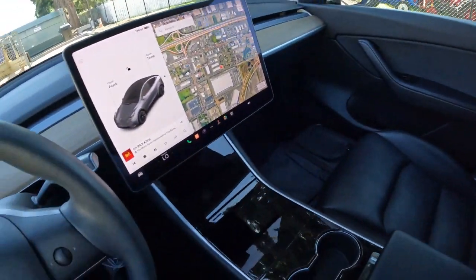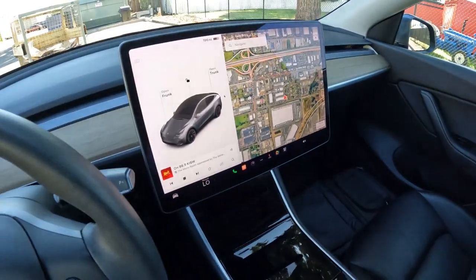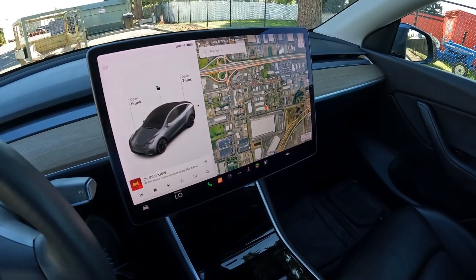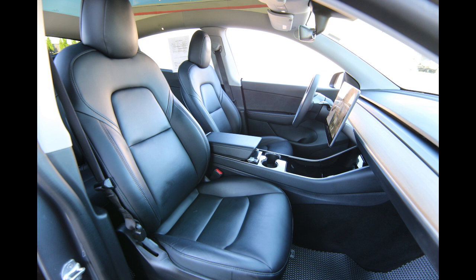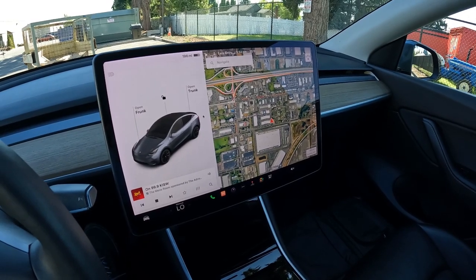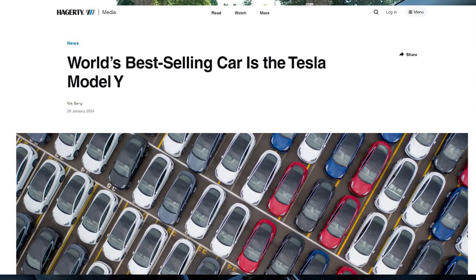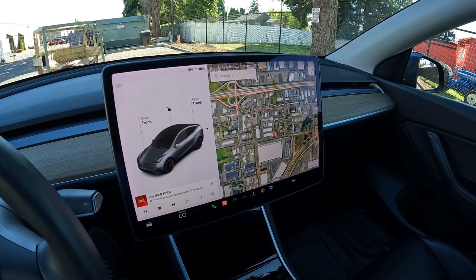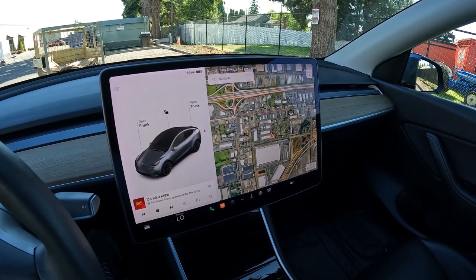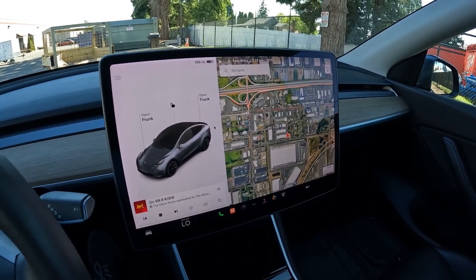I have a 2019 Model 3, so I'm very well versed in Teslas, and we've sold hundreds of them over the last couple of years at our store, including a lot of Model Ys. The Model Y was a brand new vehicle for 2020, but now in 2024, the Model Y has actually become the best-selling vehicle in the world. Not just best-selling EV, best-selling vehicle in the world. Pretty amazing. So for those people who are waiting for the EV technology to get to a point where it's ready, it's ready. It was ready in 2020 when the Model Y first came out.